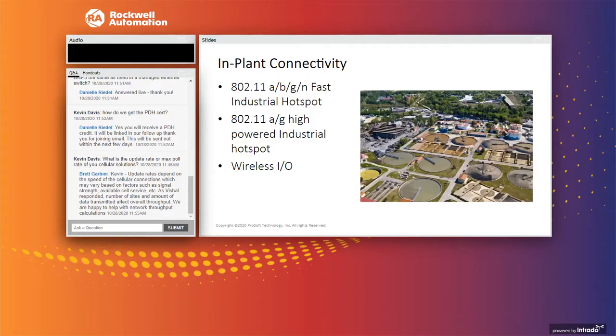The next connectivity that I want to talk about is in-plant. This is really a requirement for treatment plants, and the treatment plant could be a water treatment plant or a wastewater treatment plant. The other assets in a water wastewater system are typically single structures and devices, so connectivity between, let's say, the field instruments and the device is more wired rather than wireless.